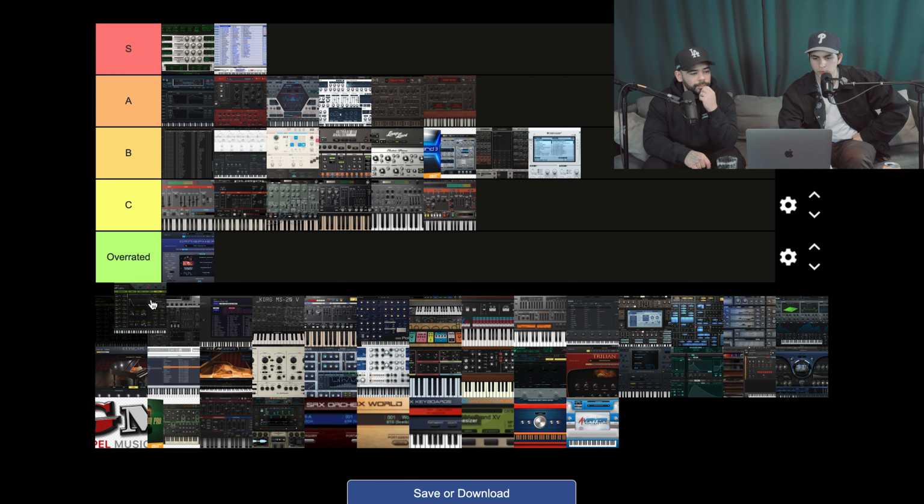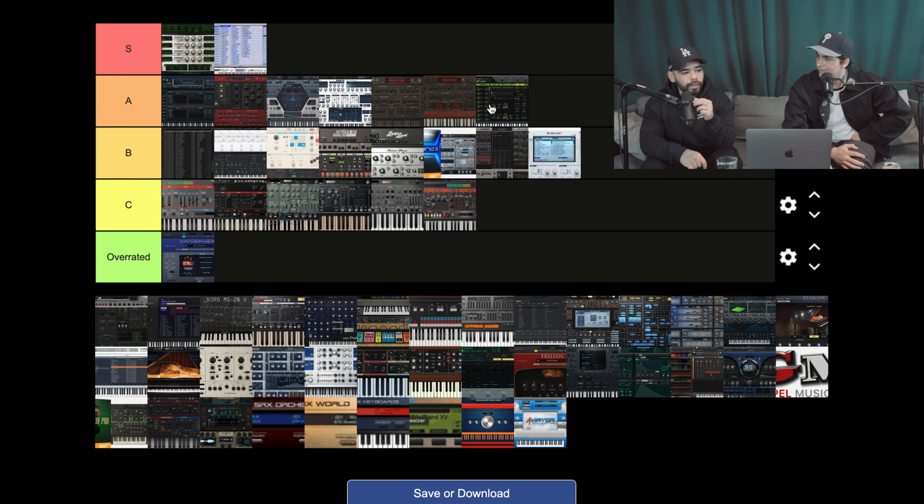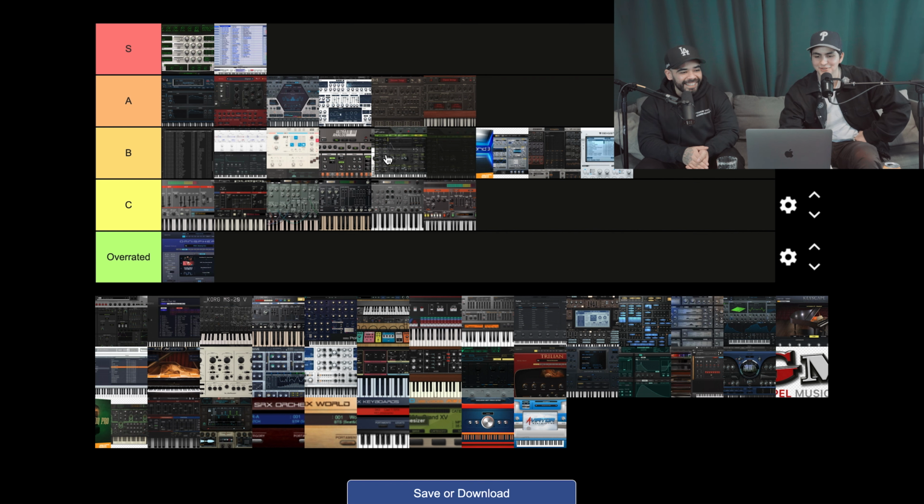Yeah. Next one we got Korg M1. I'm putting this at A. I'm not gonna lie. A tier? Yeah. Okay. I'll say why it's not A tier. The interface sucks. Okay. You're right. I can't even argue with that. Because bro, you don't even know, dude. If you've used M1, everybody knows, bro.